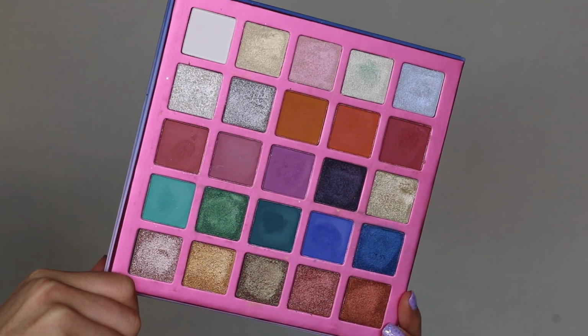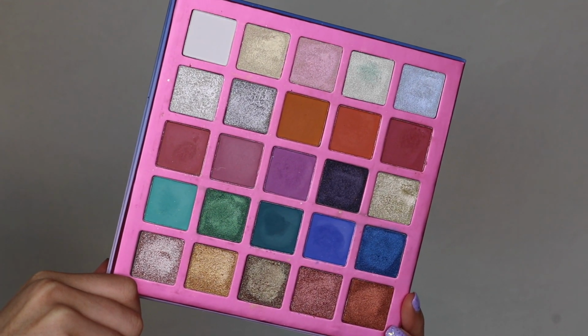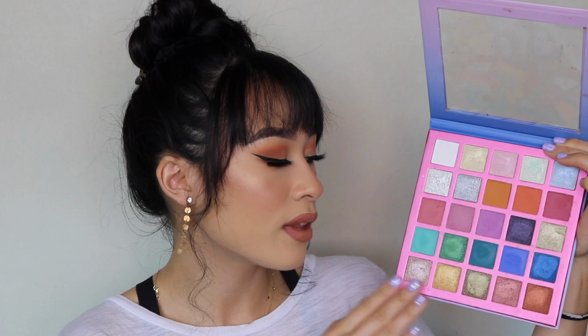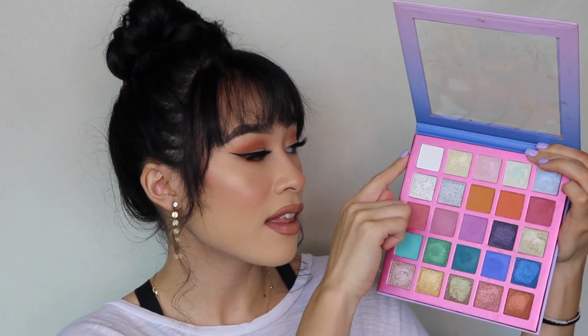Finally, the last palette here is Immersed. Now, this is a very unique palette because it's kind of like Over the Rainbow, kind of like Self-Made, but a little bit different. Now, this has a variety of formulas. So they have metallics, they have mattes, and the ones up here in the first row, they're all iridescent shades. So you can layer them on top of the mattes and it will create like this beautiful shifty hue. And I kind of like that about it.